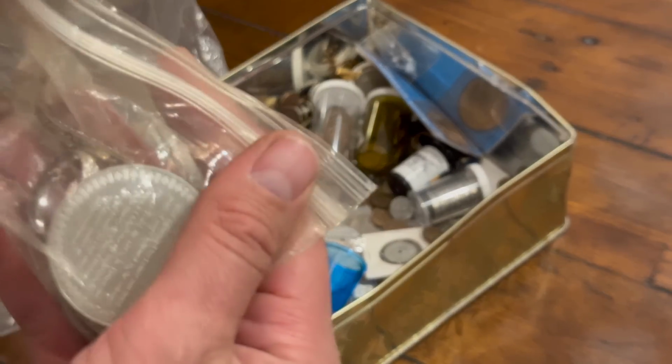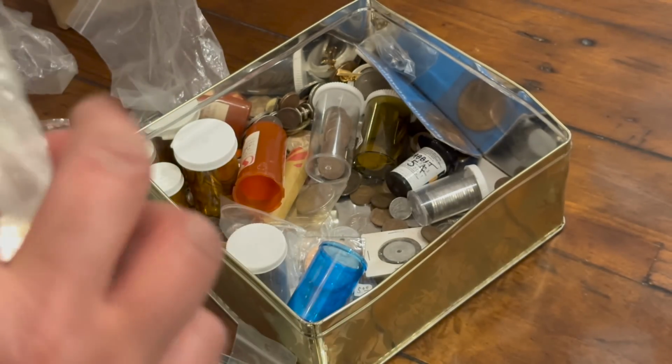Well, there might be some silver in here. I don't know why they'd put jewelry in with this unless it was. It looks silver.